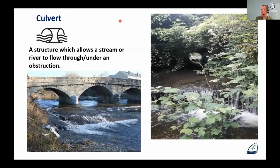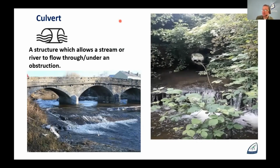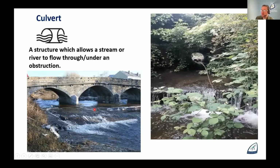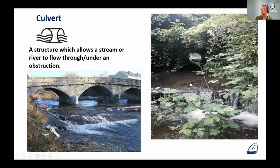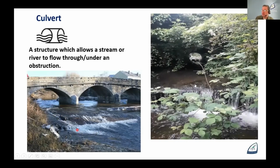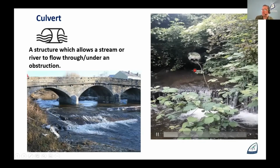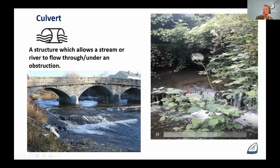So bridges and culverts, you can see here. If you were a fish, how would you make passage over that? This one, you'd have to swim up through that high velocity water. This one, you'd need to jump up onto the bridge footing and then swim up through that very shallow water. We have more culverts here.